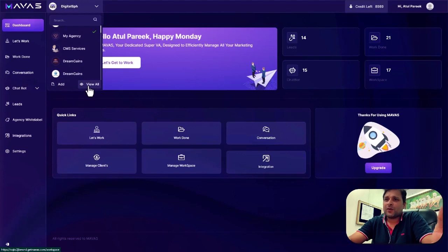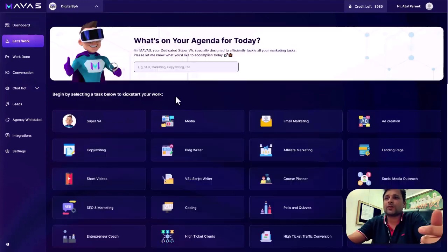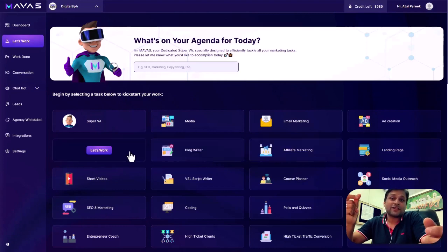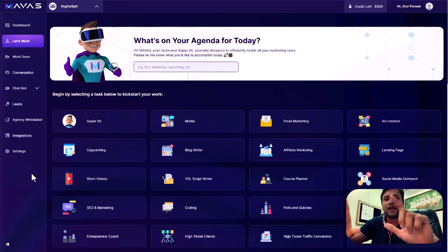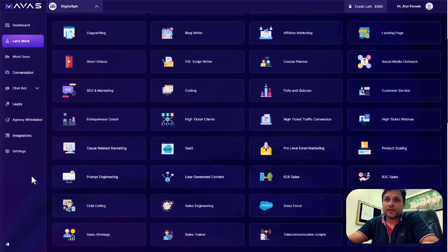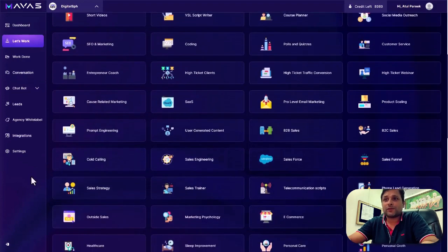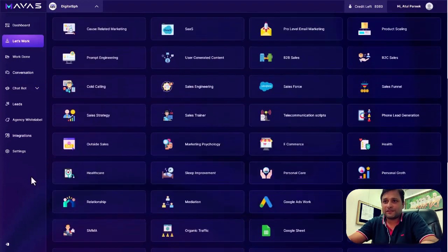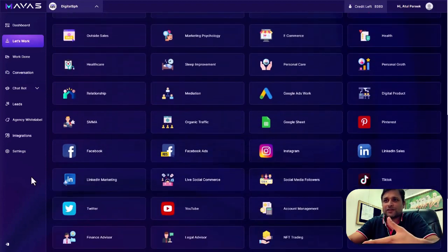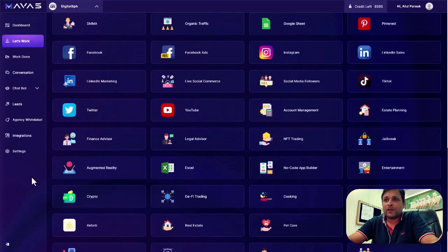Alright, now let's dive deeper into the software, how it works and how you can use it for your hundreds of marketing tasks. See the sleek interface of Mavas, your ultimate solution to finish all the marketing tasks. Faster and better than any CMO, Chief Marketing Officer, out there, I guarantee. So here you have the power of search from hundreds of expertise. See this? You can see email marketing. You can see all other features. Just choose and start working.